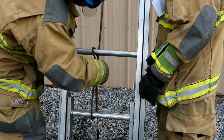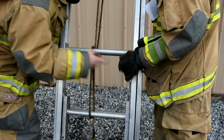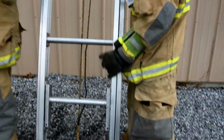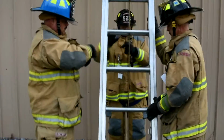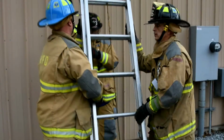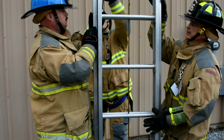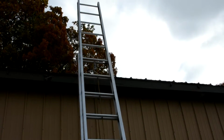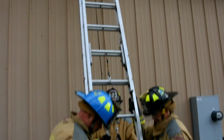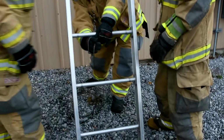So what these gentlemen are doing is they're untying the halyard, and they're going to extend the fly section of the ladder. Safety is paramount here. We want to make sure that everybody's hands are clear. Okay. They will lower the ladder back onto the roof line. All right. And now what they'll do is they'll tie off the halyard using a clove hitch.